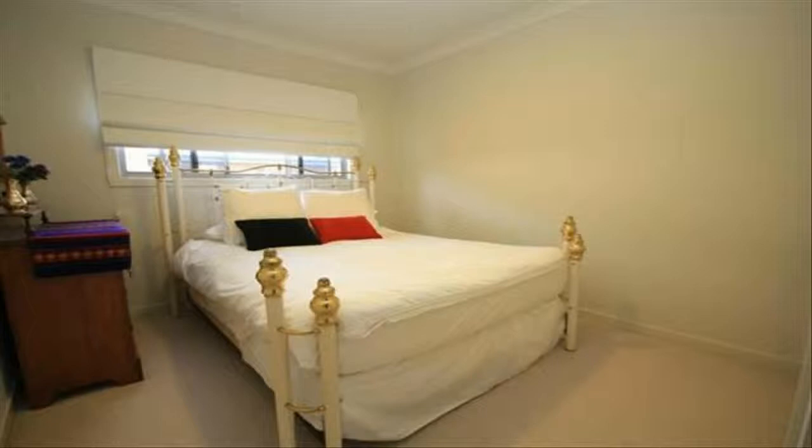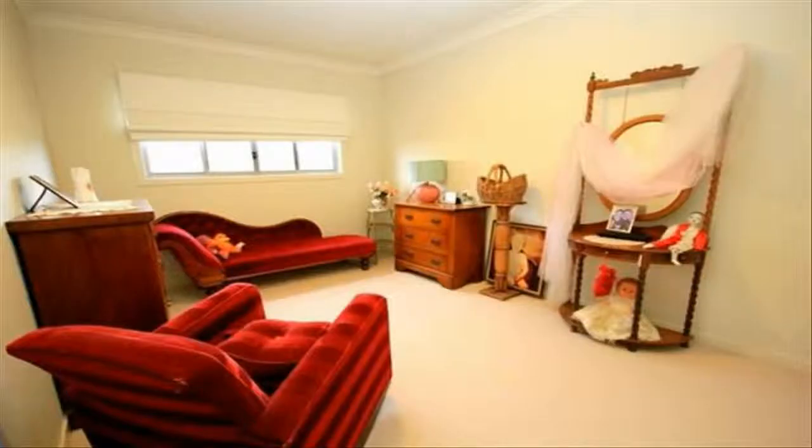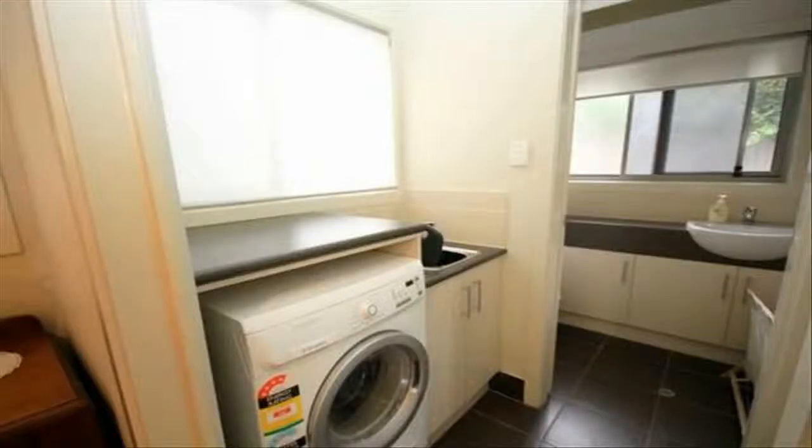You are unbeatably positioned within close proximity to Coorparoo's cafes and restaurants, the new planned transit centre and development, Coorparoo State and sought-after schools, and public transport. These townhomes will simply delight. A true house alternative.